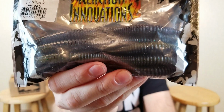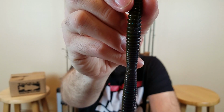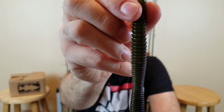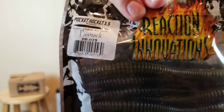But in the Reaction Innovations, they have a color called Payback. I stock up on these. I love them. Let me just get one out of here. It's got green pumpkin on one side, and it's got a bunch of greenish, bluish flakes in there. But on the other side, as you can see, it's got a blackish, almost June bug color. So it's cool when this goes down, you get a dark and green pumpkin natural dark flash as it's wiggling and going down. One of my all-time favorite colors to throw no matter what color the water. That was Payback in the Reaction Innovations Pocket Rocket.